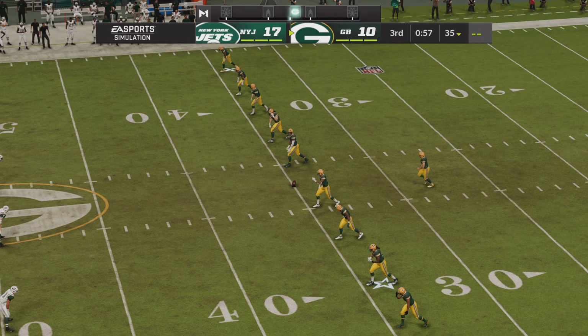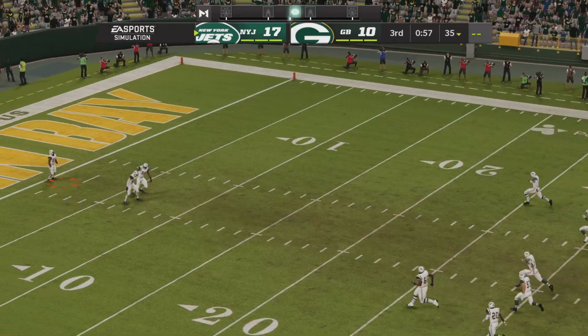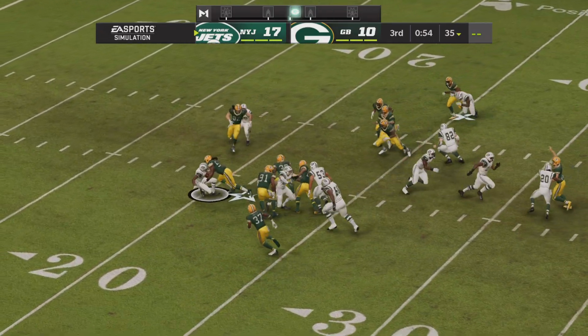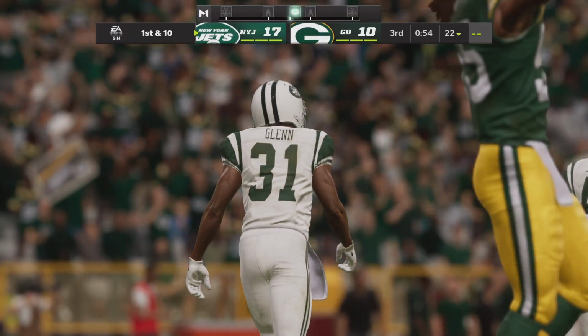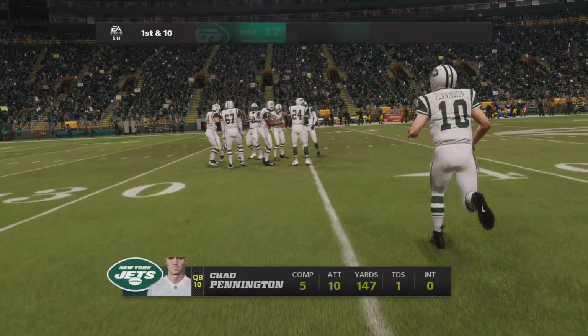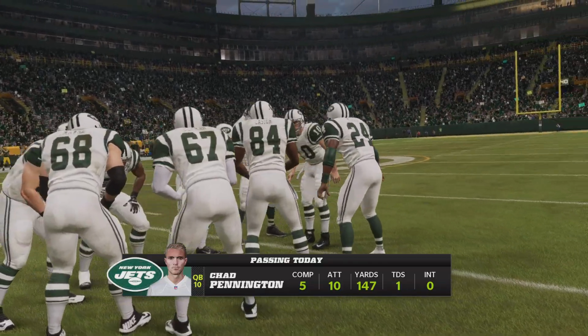After the made field goal, now Crosby will do the kickoff duties. Taking it about the 1. And beyond the 20, but not by much. In fact, just a yard past there to the 21. So here's the Jets offense now as they get ready for their first possession of the 2nd half.